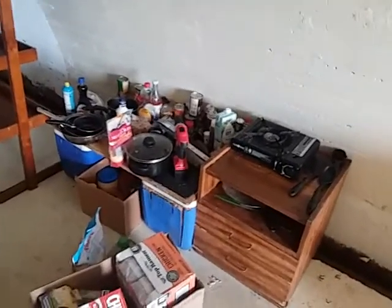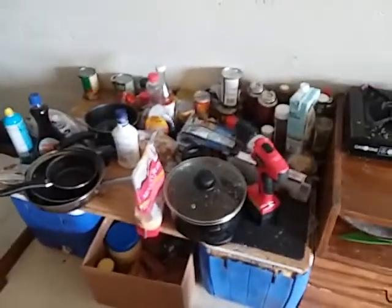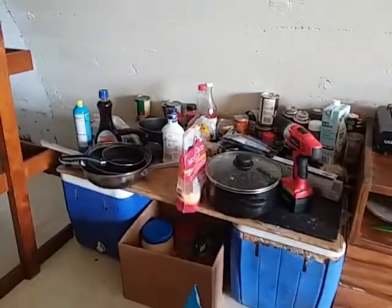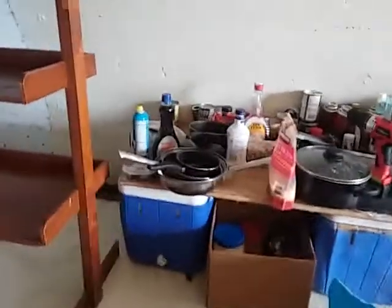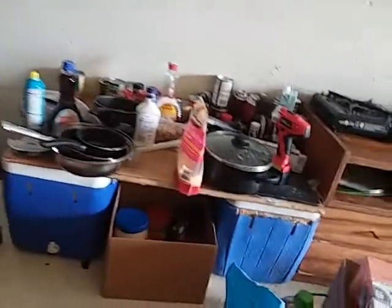Okay, so this is my kitchen now. Well, I mean, in the process of moving, but you can see it's very cluttered. Got the stove up there. Yeah, it's not conducive to a germ-free environment right now. I have let it go. I've been recovering from surgery and stuff.